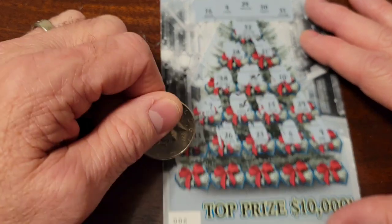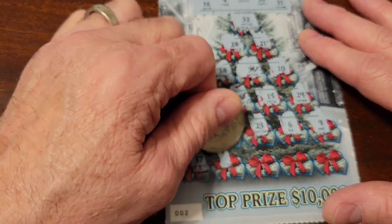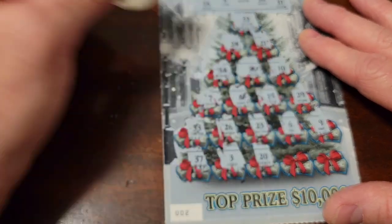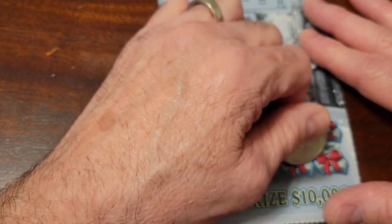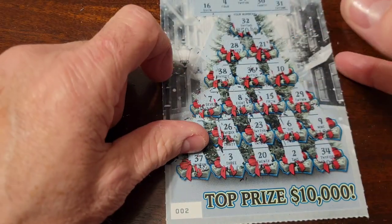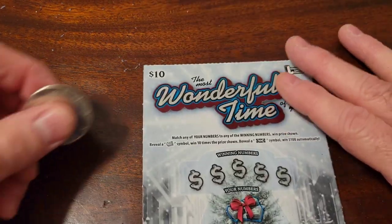All right, last 5 on ticket number 2. 37 is not a winner for us. Number 3 is not a winner. 20, no good. 2, no good. And 34, also no good. All right, hope 3 is better. Ticket number 3, here we go.